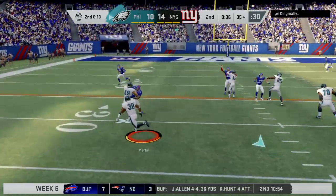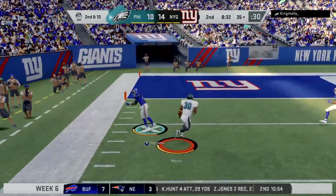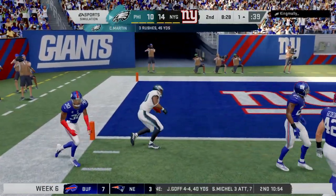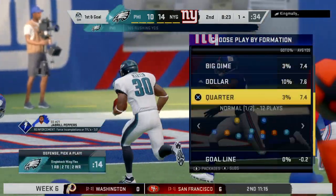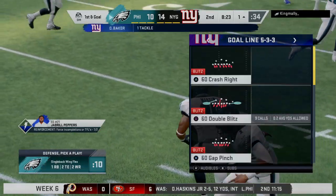On 2nd down now, it's Martin. And some room to maneuver. Ooh. And he doesn't quite make it, taking it within an eyelash. Dropped at the 1. It's a gain of 34. Well, you hate that for him. He gets so close on the big run, but has him in excellent position.